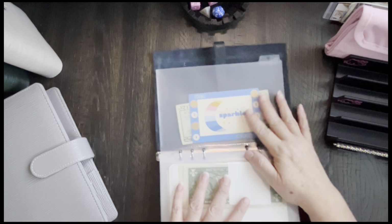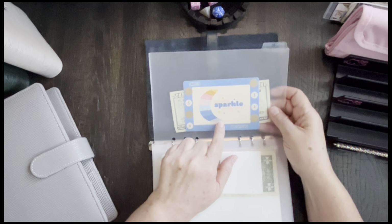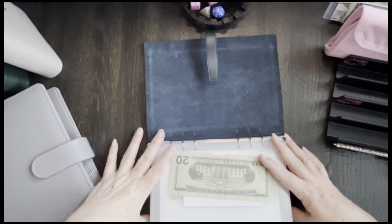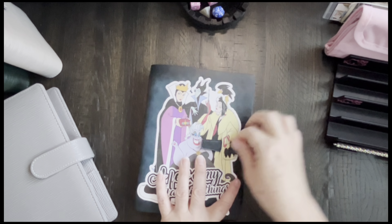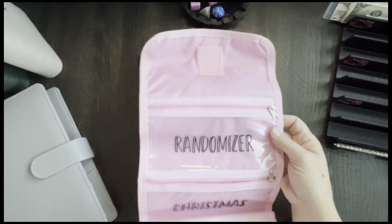And then this is just a catch-all. This is a freebie from Budget with Carly. Not a freebie, but a member. It was part of my members. So this binder you'll see periodically. It is when I have it. It's right here.